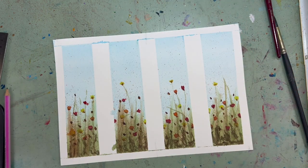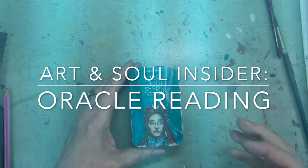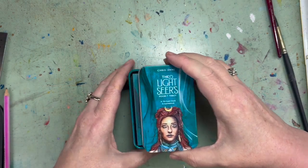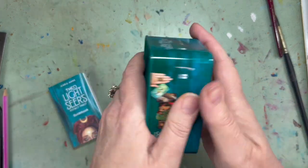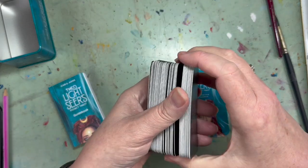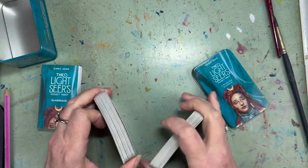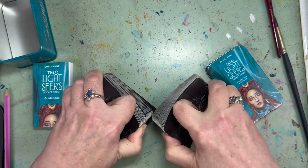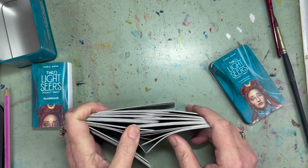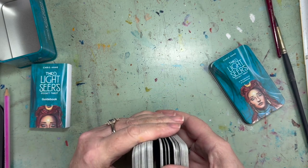So I hope you enjoyed that. Okay, on to your oracle reading. The set we're going to be using is the Light Seers Pocket Tarot by Chris Ann. These are tiny oracle cards, okay? They're supposed to be like a pocket one, but I think it's a little thick to be in your pocket, but still, I love these cards in the fact that I love the drawings on them. They're just wonderful.